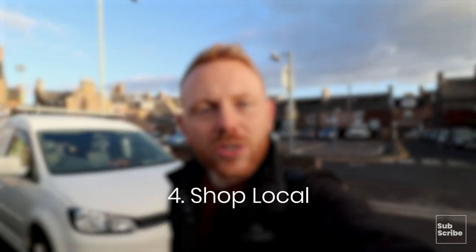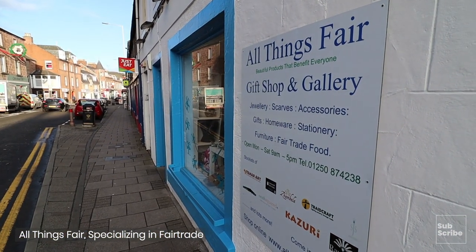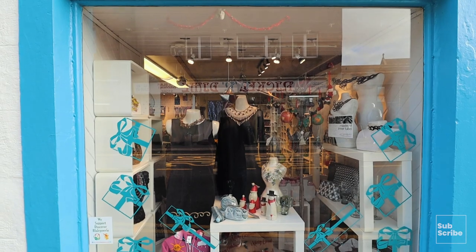Well, how about that? That was actually a really nice cup of tea and cake. Now though, I'm off to see a local lady who runs her own small shop in the heart of Blairgowrie's town centre. Almost 10 years ago, Anna Bowman began her fair trade journey in Blairgowrie by opening the town's first fair trade shop, All Things Fair.